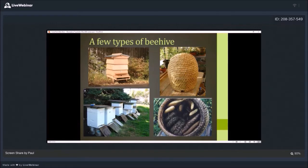beehives. You can see they're all placed together. They've got a little board at the front for the bees to land on and walk into the hive in an entranceway. And these are basically made up of a series of boxes which you can take apart and inspect your bees. We'll talk a little bit more about that later in the presentation.